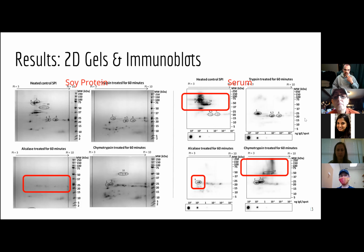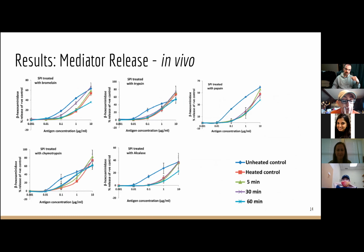Numbered spots, the spot 9 is a new spot that was not previously seen before. Mass spec revealed in general alpha prime, alpha, and beta subunits of beta-glycinin, but they really didn't discuss the identity of spot 9. So again, that's a new spot that we don't know what it is.